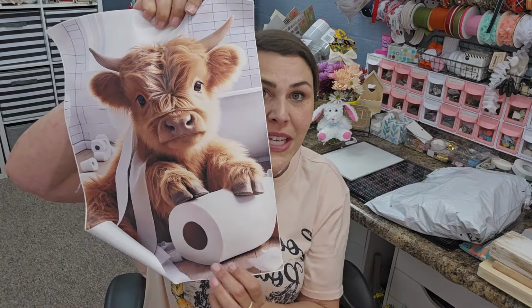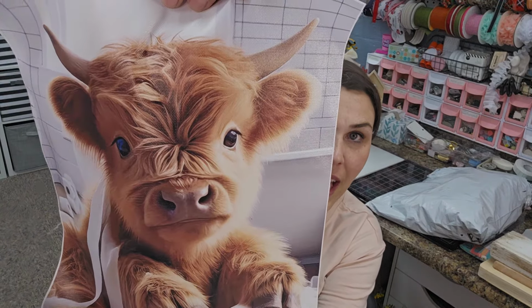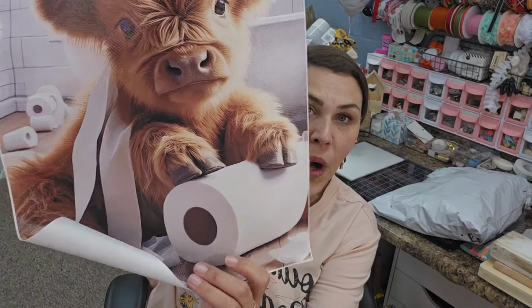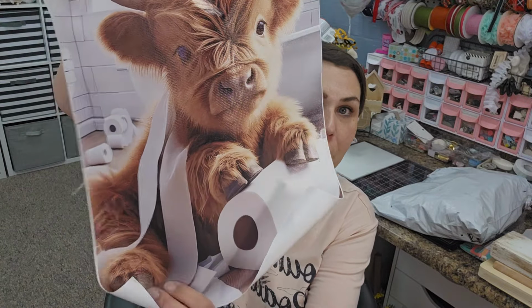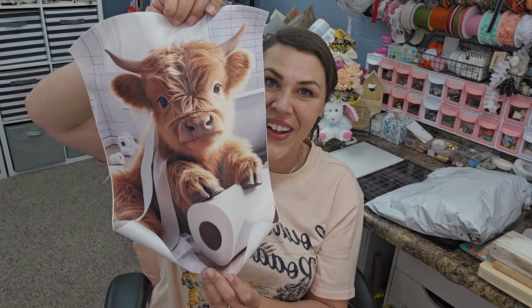Oh, my heart. With the little fella taking a shower, taking a dookie, taking all the things with his little toilet paper. Look at the quality. That is such good quality. And the toilet paper in the background. He's been ornery, y'all. That's really good. This one must be an 11 by 12, or it could be an 8 by 10. Not too sure. It is what it is. Who cares? Let's keep going.